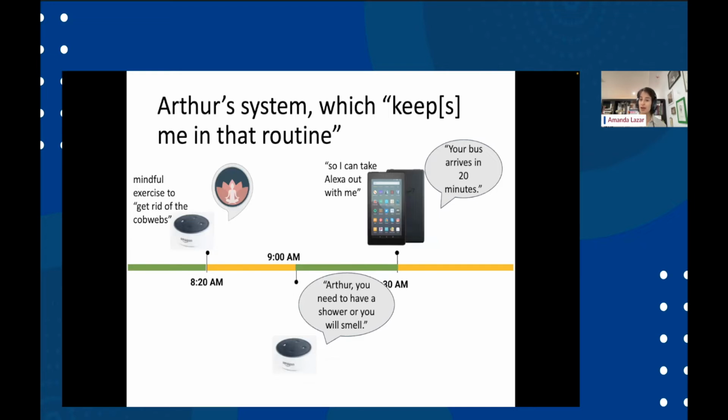So Arthur has a background in programming, and he has used this to include reminders in non-standard language. He's found the most effective thing for him is for his voice assistant to tell him, "Arthur, you need to have a shower or you will smell."